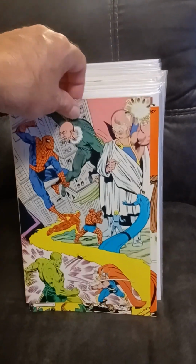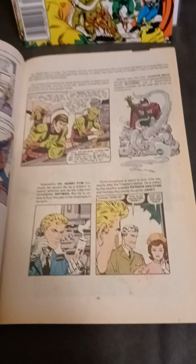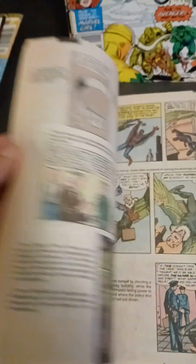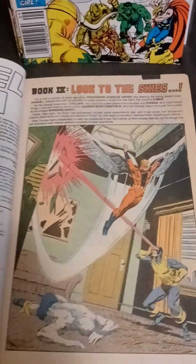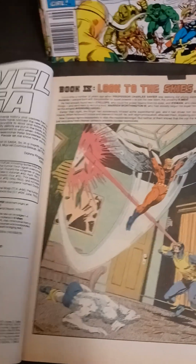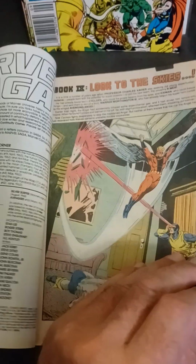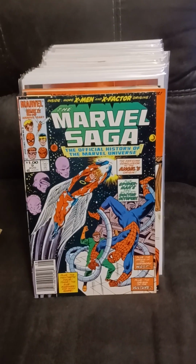Because here's all the stories, and the best part about these is if you've ever looked at them, they actually have parts of the original stories. So you'll have Ditko and Kirby and Buscema and all of them actually doing stuff throughout. But it does a synopsis of sort of what went on with some of the art from it. So again, I'd recommend this to anybody who's a brand new collector.